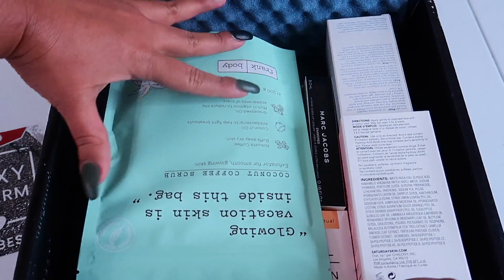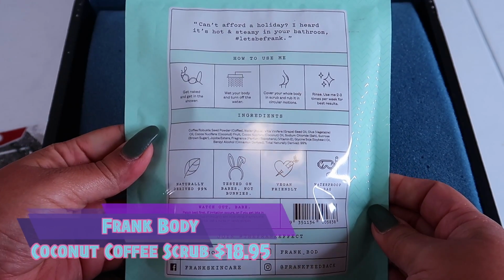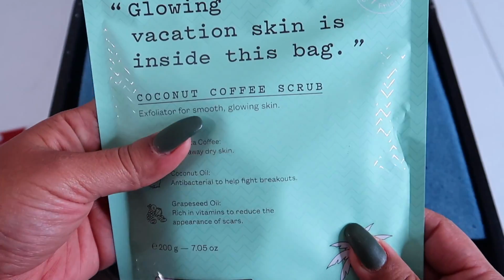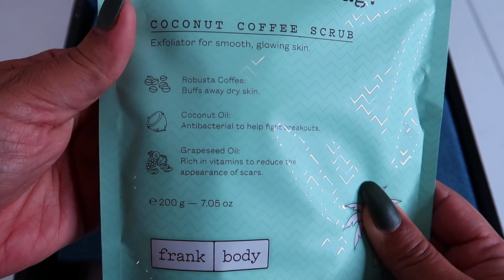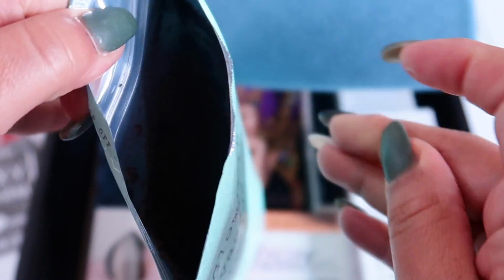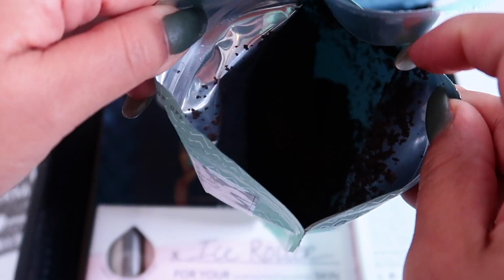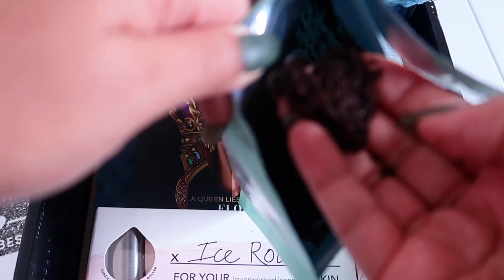Right off the bat, we're starting off with the Frank Body Coconut Coffee Scrub. This is a natural vegan body scrub that gives a vacation glowy skin with a blend of coffee and essential oils such as coconut oil and grapeseed oil, and it works great on stretch marks, scars, and dry skin, leaving behind a smooth and exfoliated skin. And truly, when you open this little bag, it smells just like coffee. It is, in my opinion, real coffee just blended in with some oils to give some nourishment to the skin.